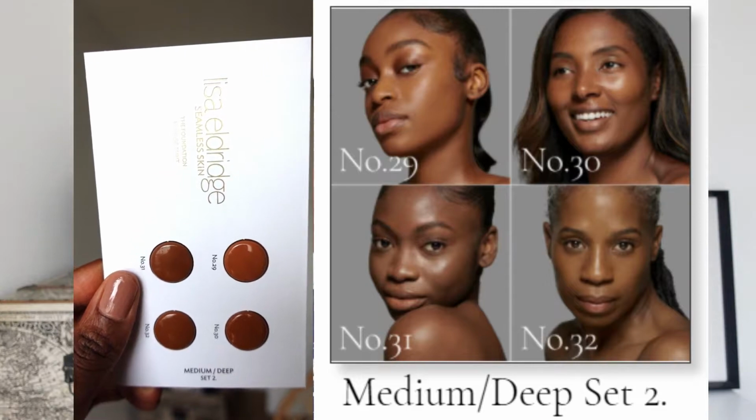30 was the best match for me, but as I suspected, it was a tiny bit lighter, but also the gold undertone was a little bit too much for my skin. I needed a little bit more of red undertone, and I needed the color to be a little bit darker. So I used the color number 34, as I thought it would work by looking at the website, in order to make the color 30 look more suitable for my skin.